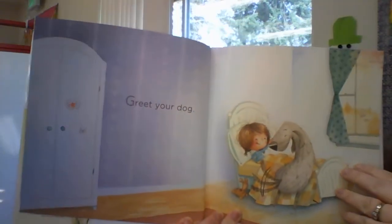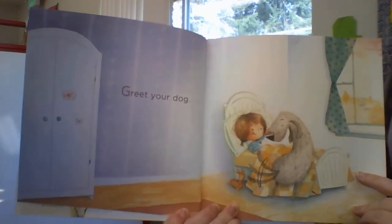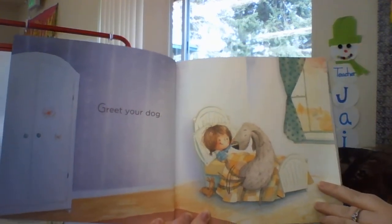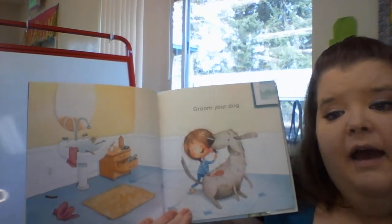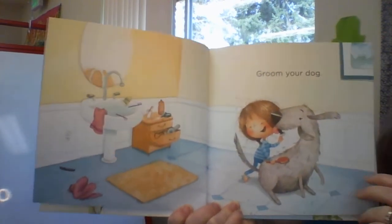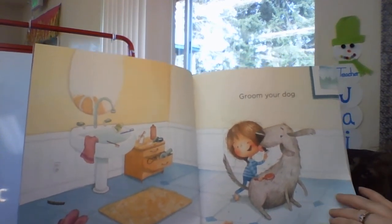It says, greet your dog. So say hello in the morning. Say hello when you come home. I always say goodbye to my dog before I leave for work in the morning. I say, bye, be good, have fun. Groom your dog. You've got to brush them and give them baths. Just like you need a bath. Sometimes you've got to give your dog a bath.